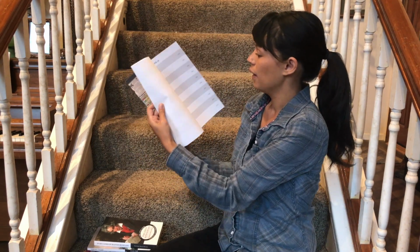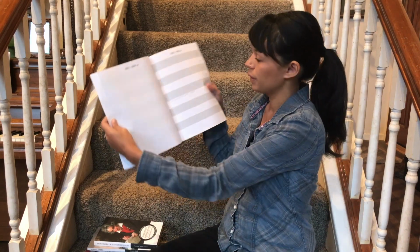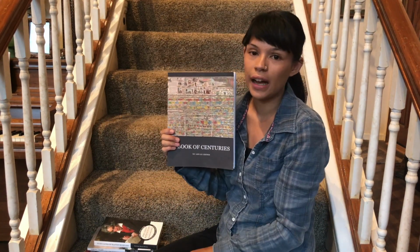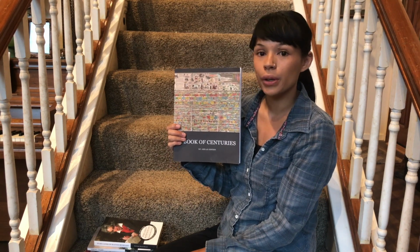Let's see, I'm choosing all these blank pages. I promised you we're filling this in. Oh, there we go. Like Shakespeare's birth, that's a good one. So we're slowly inputting things into here as we read our Island Story and we read other history books.